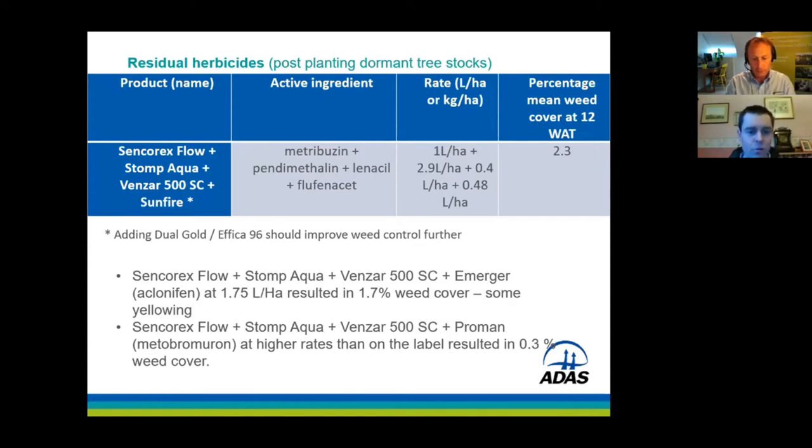You could add Dual Gold and Efficacia into that mix above, and that could well improve the weed control further. And we tried some other mixes as well. We also looked at that mix with Emerger in it, so it didn't have the Sunfire, it had the Emerger instead, and that gave even better weed control, resulting in 1.7% weed cover after 12 weeks.